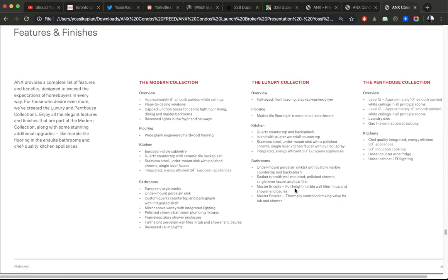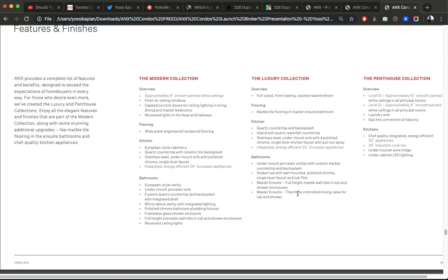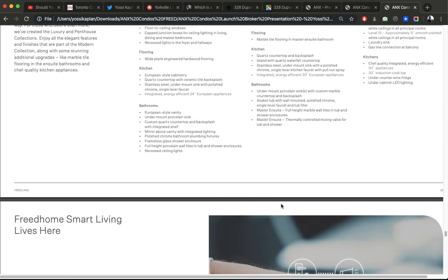Okay, features and finishes. Approximately 9-foot smooth ceilings, floor to ceiling windows, cap junction boxes, everything you need to know. The penthouses have 10-foot ceilings on level 12 and 11-foot ceilings on level 13. I think if you can afford a penthouse in this building, you should really consider it, because there are just so few of those and it's such a good offer.